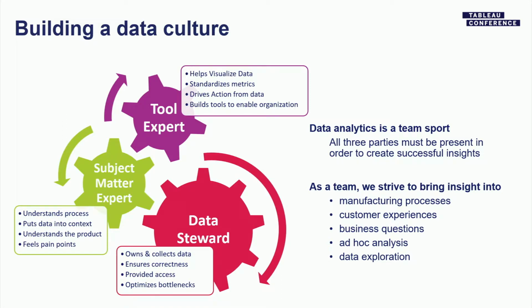And so the way we started to build out that data set was we took a tool expert, someone like myself, that can help people take their raw data and transform it into a visualization that will drive action. You have your SMEs, your subject matter experts who know the product, know the process. I know nothing about optics. My background is in engineering and computer science.